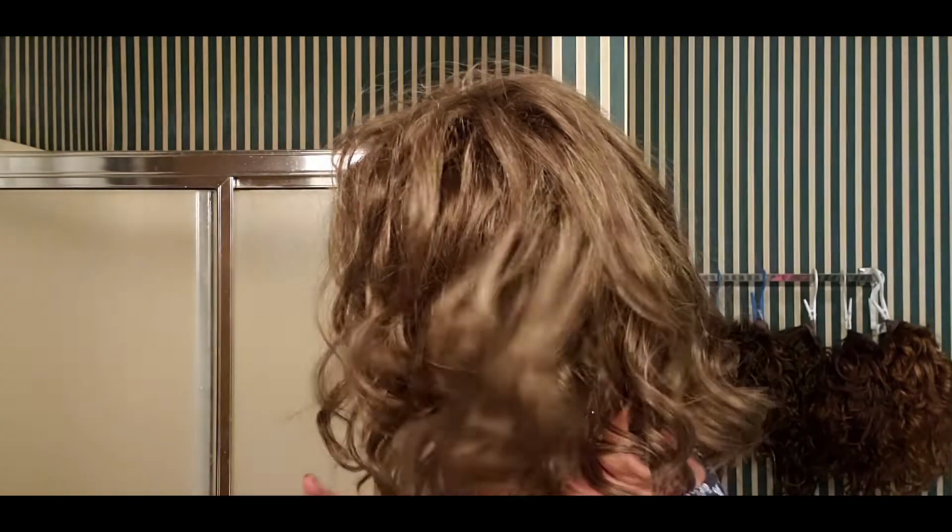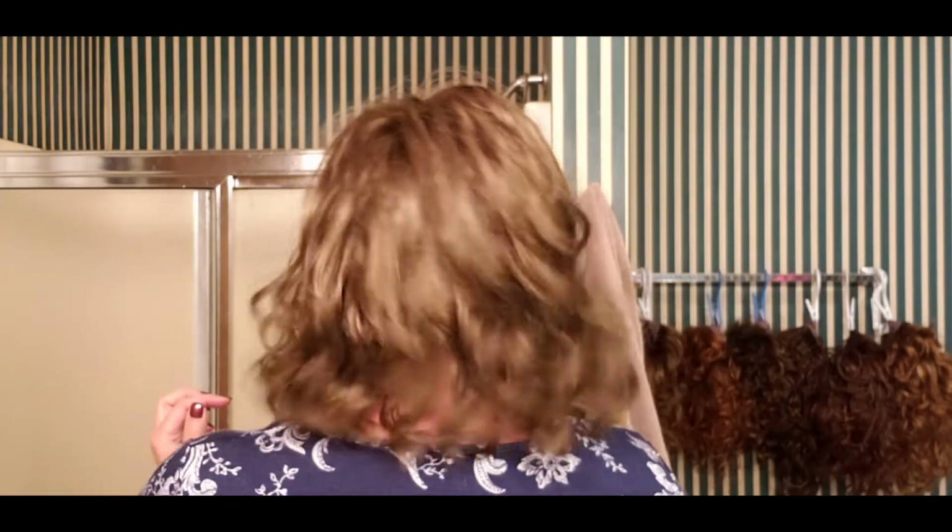So now I just really want to figure out what to do with these bangs here because they do lay in my face. So I'm going to take just a little bit of steam to her, not a lot. I'm going to steam these bangs up a little bit. Look at how much cuter that looks just with her steamed up a little bit. I really am liking her a lot. I love, love, love these curls. I just love these curls.